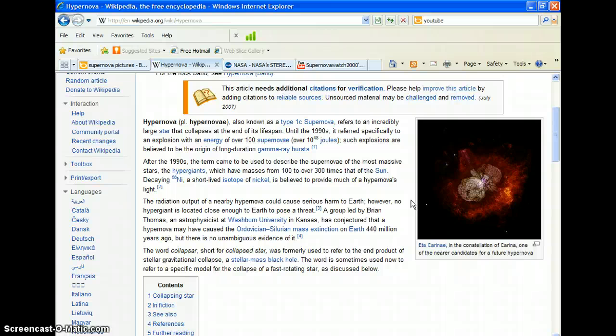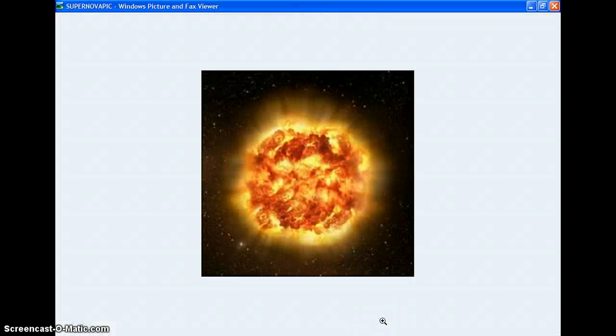Yeah, this is all for now, but soon enough we will have more info on these supernovas. Supernova picture right here, awesome.